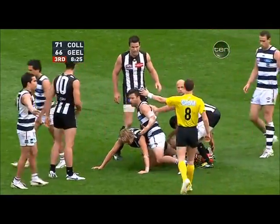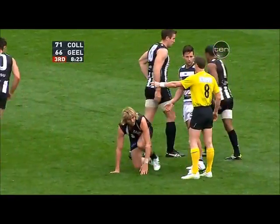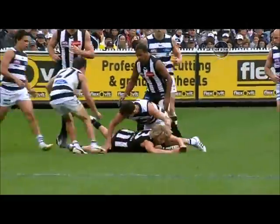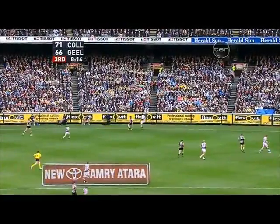He's a big factor in this game, Dale Thomas. Pretty soft on that one, wasn't it, in the scheme of things? Yeah, there's the reaction from the coach, whose eyes are popping out of his head, Chris Scott. Let's have a look at that. Yeah, that's in the context of the game, that's a really poor decision.